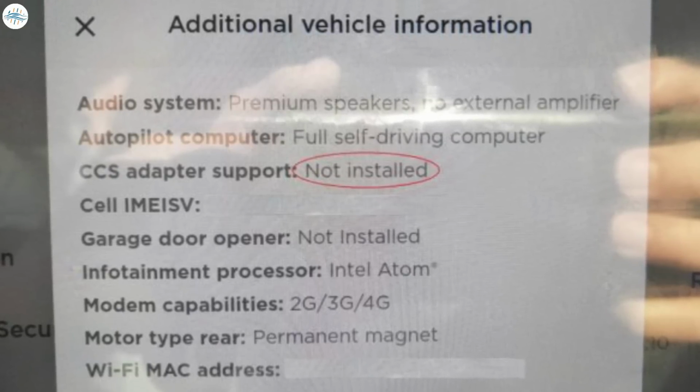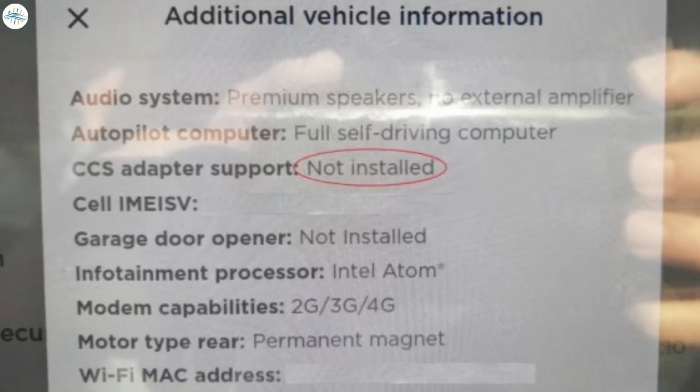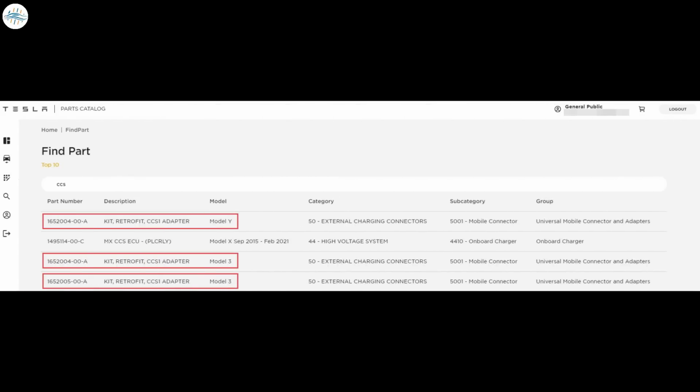That wording of "not installed" gave owners hope that Tesla would offer a retrofit kit to upgrade the car's charge port. While we still wait for the CCS adapter to appear in the North American Tesla shop, a retrofit kit has been added to the Tesla parts catalog. The part number 165-2400A is listed for both the Model 3 and Model Y, while there is a second part number 165-2500A listed just for the Model 3. All listings have the description "kit, retrofit, CCS1 adapter." Unfortunately, the one piece of information everyone wants to know is missing, that's the price.